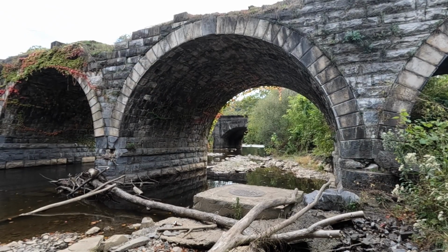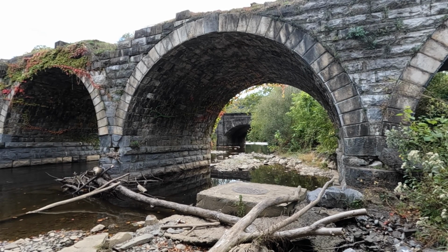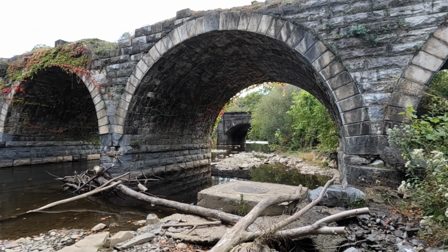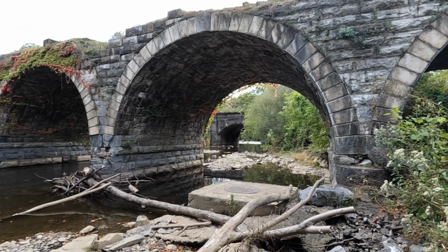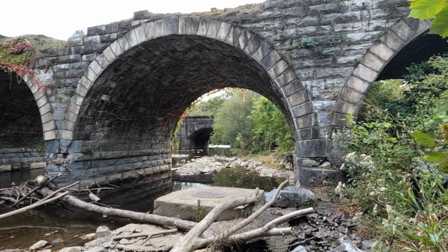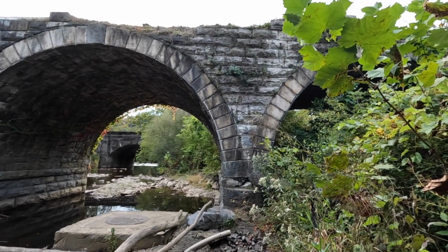There under the arches of the new and current railroad bridge that carries the Norfolk Southern now over Standing Stone Creek is the Juniata River. And somewhere at the junction of Standing Stone and the Juniata was Standing Stone Fort, which was built during the American Revolution to protect local settlers from the depredations of the British allied Native Americans. So there's a little bit of history right there from the 1700s and the 1800s here on the east end of Huntingdon.